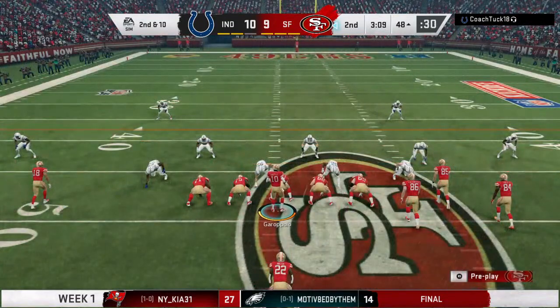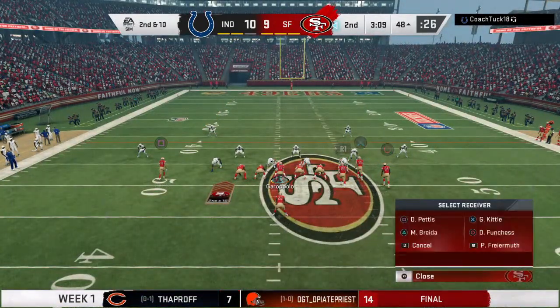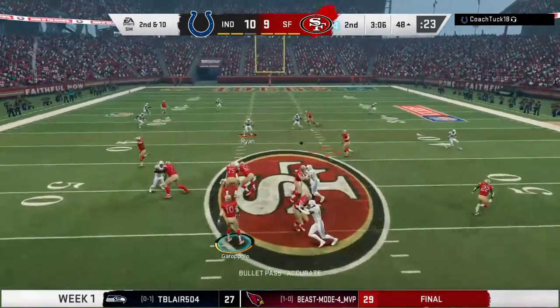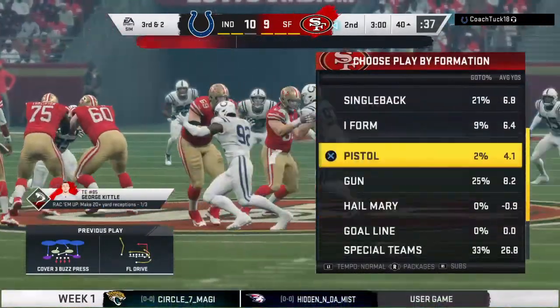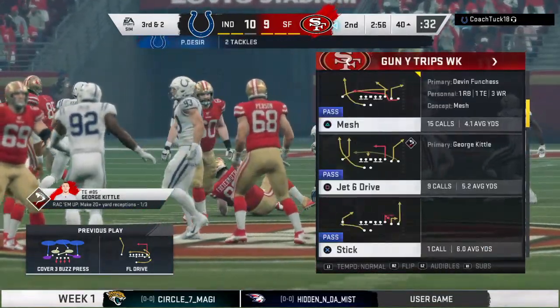Here we go. After the incomplete pass, here now is 2nd and 10. Again, they'll throw with Garoppolo. And this time he's got the hookup. It's complete. And he's corralled at the 40, but not before picking up 8. 8 yards on the completion, but now they face third down.